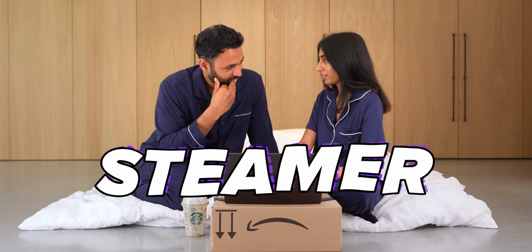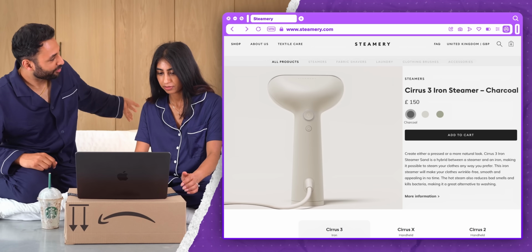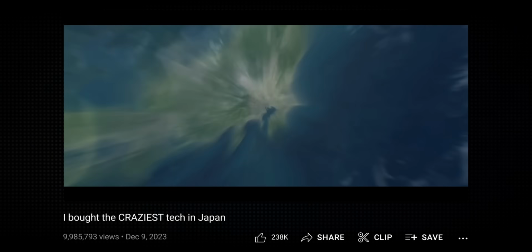I think the idea of a steamer is really handy. I think they're clean, they're simple. So you imagine just hanging clothes up and then using this to iron them. Also, I was thinking for the bathroom, heated toilet. We took a trip to Japan. Every toilet you sat on was heated and it was amazing. What's the most bonkers toilet you could get?